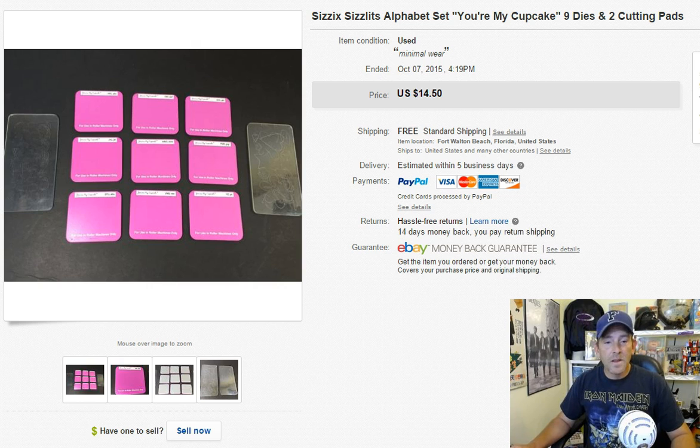These came with one of the actual winders, and it also came with a complete set of the alphabet, which I had already sold before. And this was just another little set of the dies, and I split it up. The actual machine itself had a broken gear in it. I tossed it because it was so cheap. It was only a couple bucks for the whole big, huge thing. And that sold for $14.50.